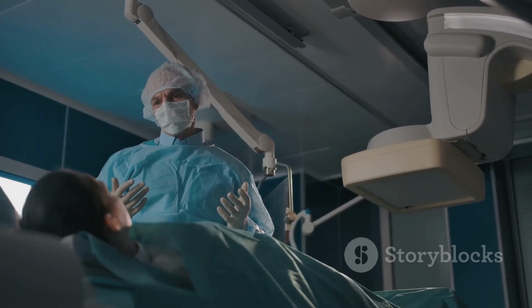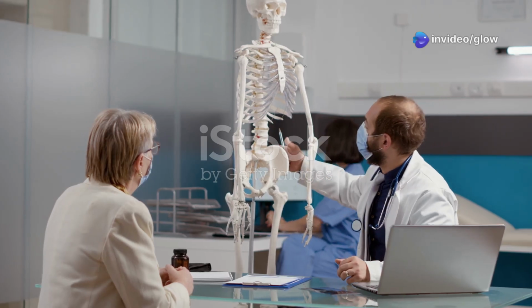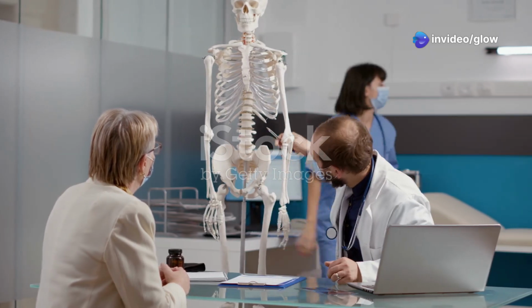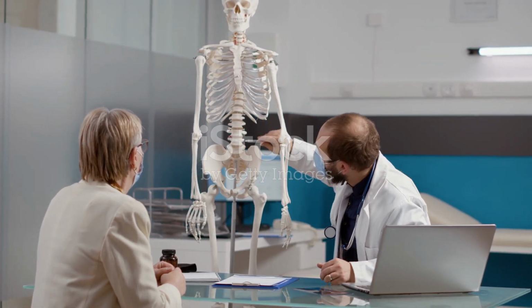Now that we understand the what and how, let's talk about the when. When is bone grafting actually necessary? This procedure plays a vital role in a surprisingly wide array of medical and dental situations.